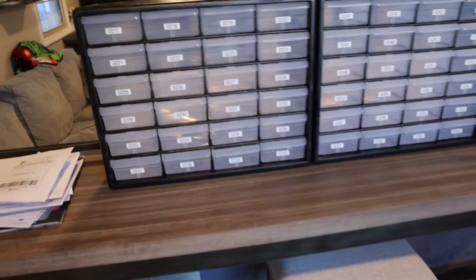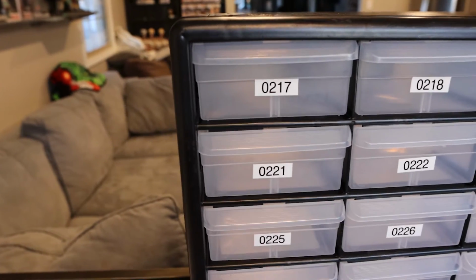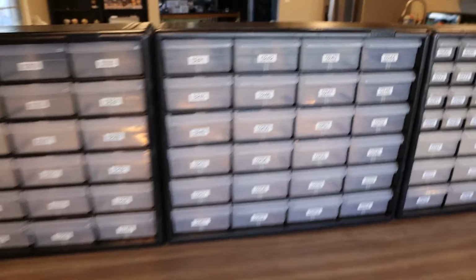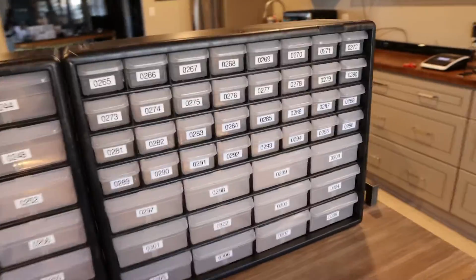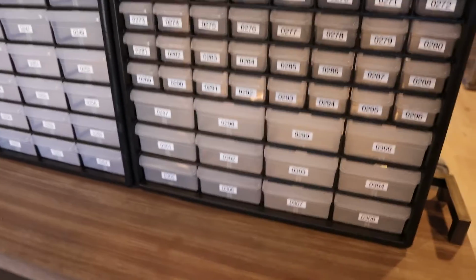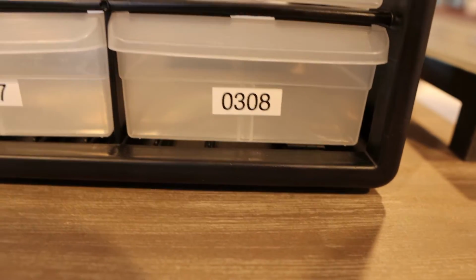And we're done. Starting up here at drawer 217. I think I did this right. I haven't actually checked them all. Then we go over here to 241 and up to 265 on this half and half unit. Hopefully everything is correct. And we are now up to 308 new drawers.